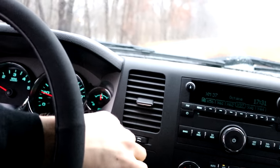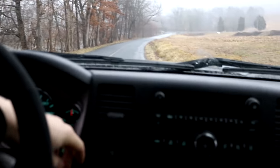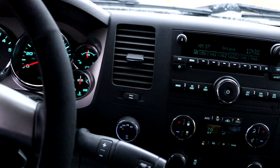Oh, let me slow down. Look at that, the water's really high. Good thing there's no one out here at all. Let's go back to the two-wheel drive. There we go.